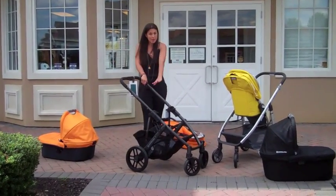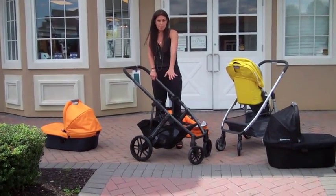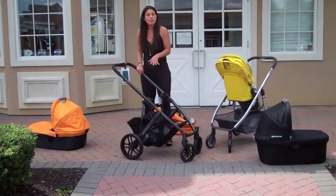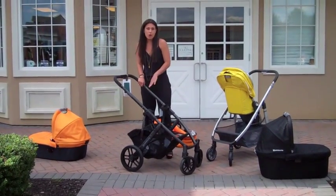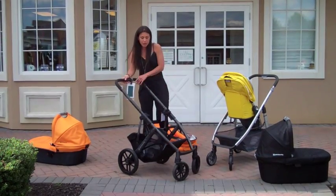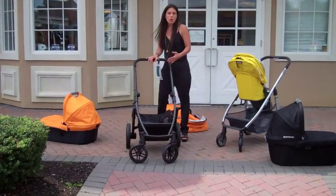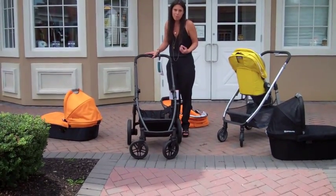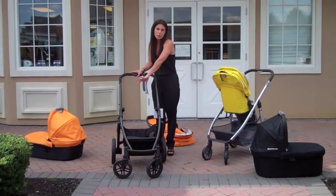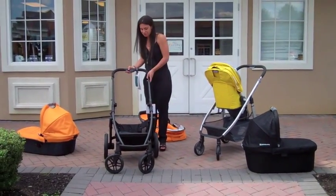There is an enormous basket. It's one of the greatest selling points for us for an UppaBaby Vista. People love that they can throw a lot of items in that basket and head out for the day and not have to go back to their car or their home to restock. I will tell you that there is a bar in the center of the basket, so it does not stop you from being able to fit items in, but I just want to point that out because some people have noticed it and pointed it out to us.